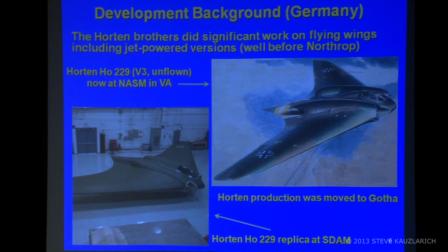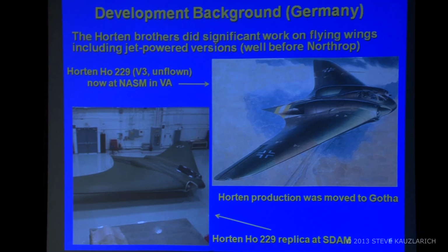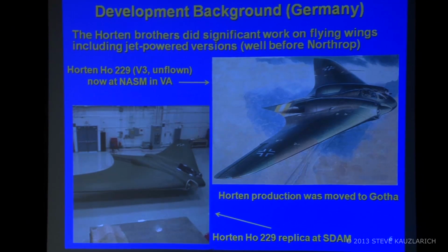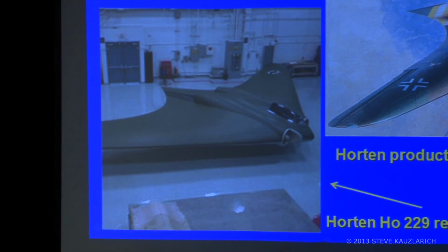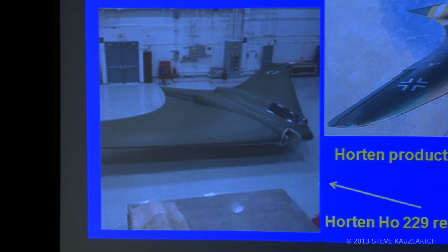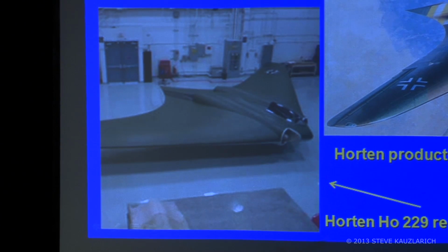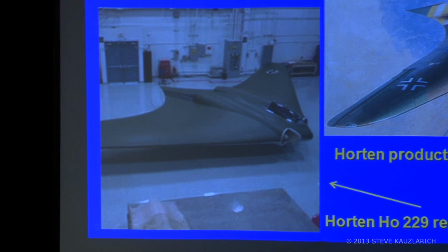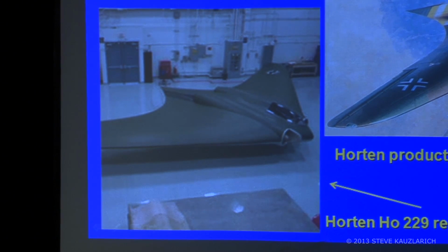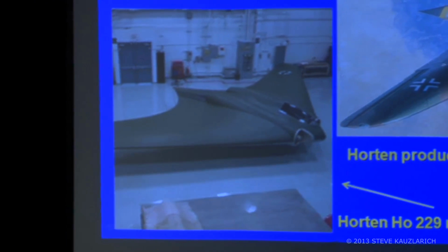We captured it, brought it back to the U.S., and it went to the National Air and Space Museum in the Garber facility. Now look down below here. This is an exact replica of a Horten 229 built by Northrop for test purposes. They went back to the Garber facility, took all the measurements of an actual Horten, reproduced it, and then put it out in the field and did radar observability tests on it. They were able to learn the German lessons and put that into the B-2 program. And then when they were all done, they handed it to the San Diego Aerospace Museum, where that replica is today.